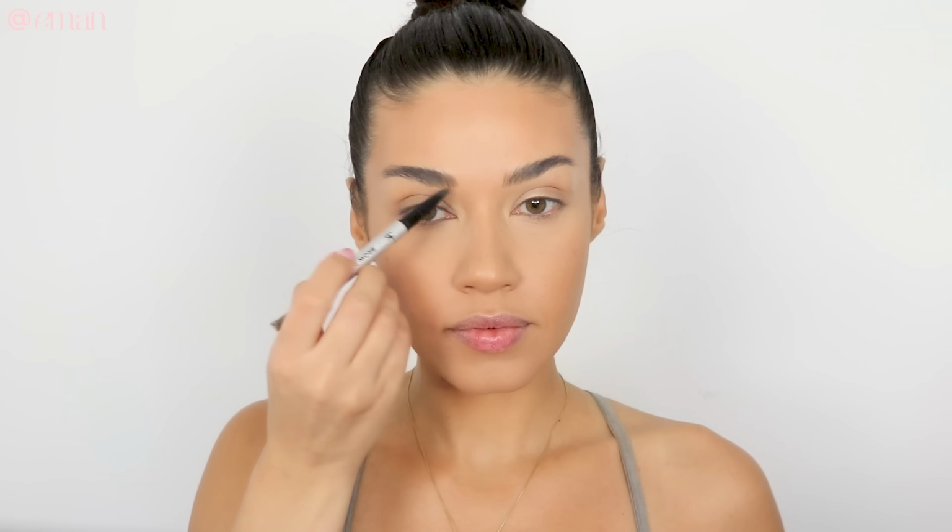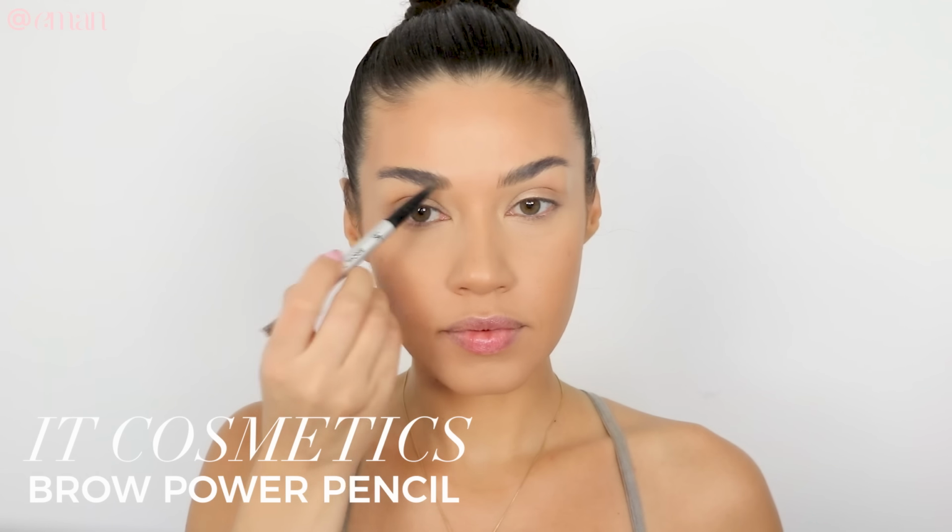For eyebrows, I'm using a universal pencil that works on pretty much everyone. It is from IT Cosmetics. It is their Brow Power Pencil.